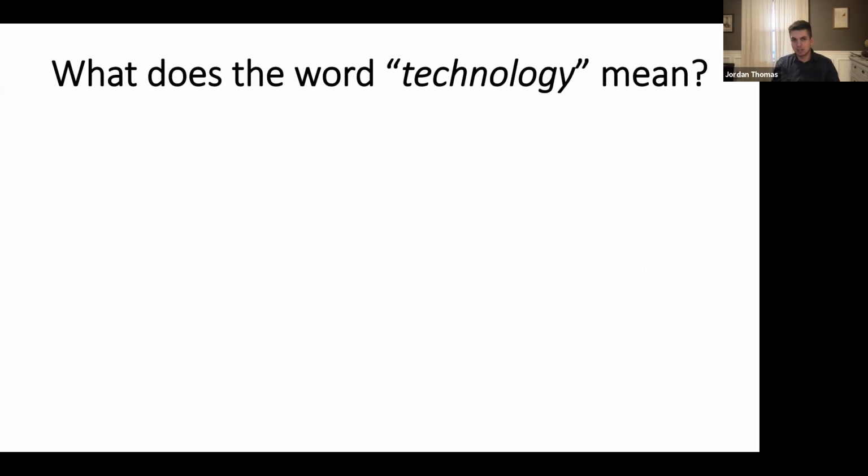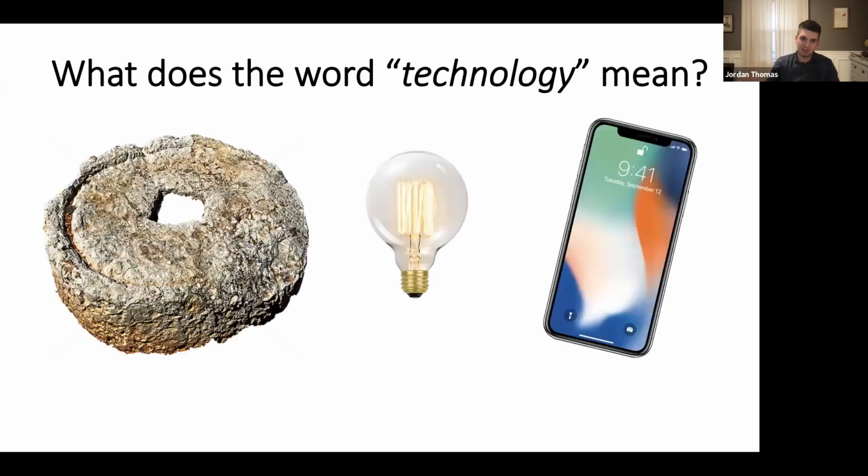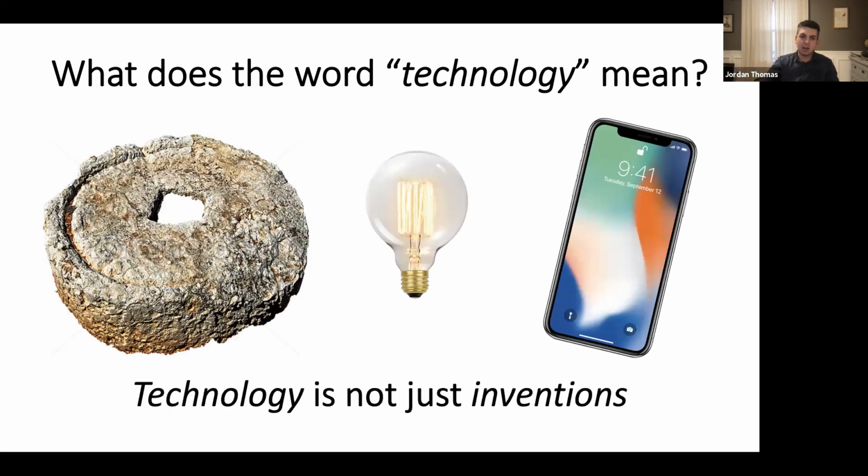because when we talk about synchronization and AI, as we're talking about today, those are technologies, right? But what does the word technology really mean? We always think it's this kind of stuff, right? We always think it's a wheel or a light bulb or a cell phone. But those are inventions, right? And those inventions are a form of technology, but that's not really what technology is.